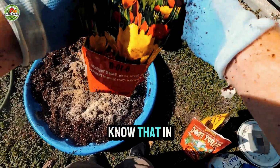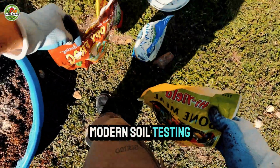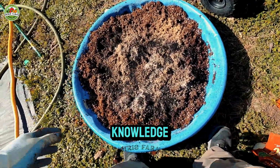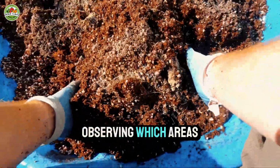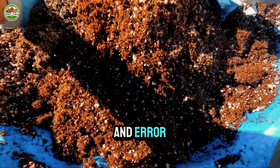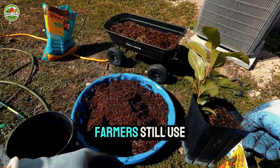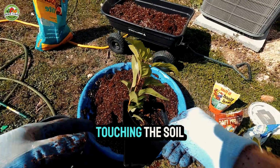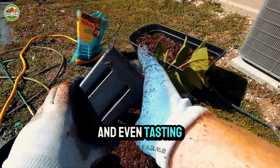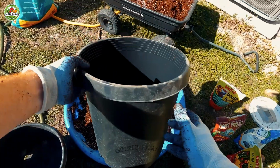But did you know that in ancient times, farmers didn't have modern soil testing equipment? Instead, they relied on generations of knowledge, observing which areas grew the healthiest plants and adjusting their methods through trial and error. Even today, experienced farmers still use their senses, touching the soil, smelling its richness, and even tasting tiny samples to ensure it has the right balance of nutrients.